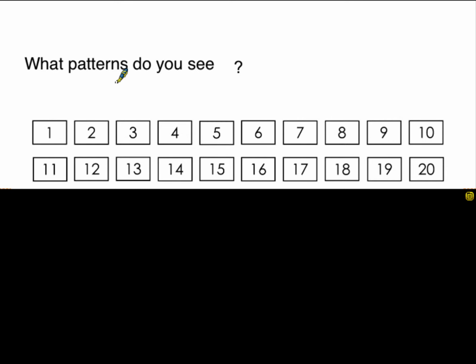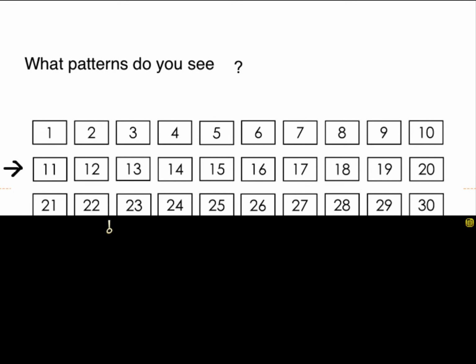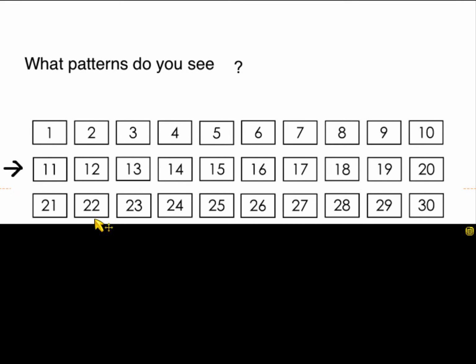You should be able to see patterns. There are a bunch of patterns you can already see from 1, 2, 3, 4, 5, 6, 7, 8, 9, 10. If you look underneath, what pattern can you see with the second row? There should be a couple patterns that you see. The first pattern, I'm not going to tell you. I'm going to see if you can notice with the next row.